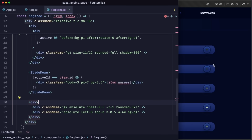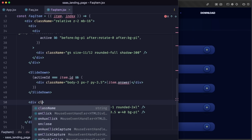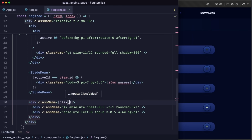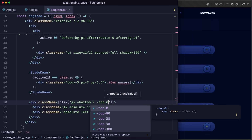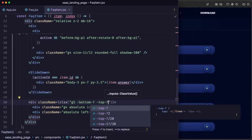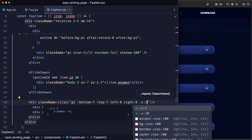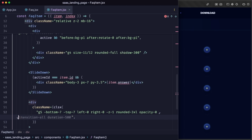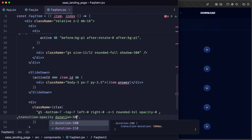So we want to make sure that not all of them look like this right off the bat. Instead, we want to give this div a class name and make it CLSX. We want to give it a G5, which is a gradient, -bottom-7, -top-7. So this is nicely positioning it. Left 0, right 0, -z-1, rounded-3xl, opacity of 0, transition-opacity, and duration of 500.